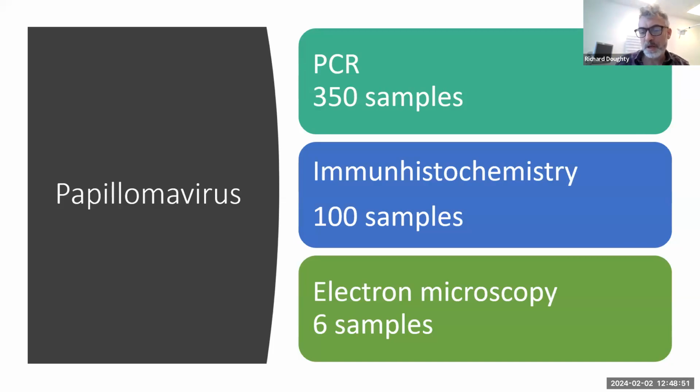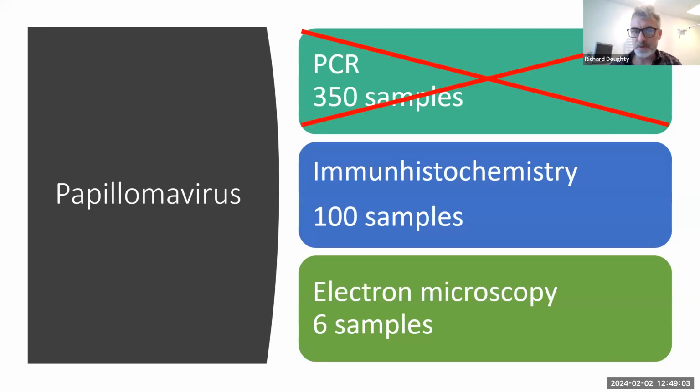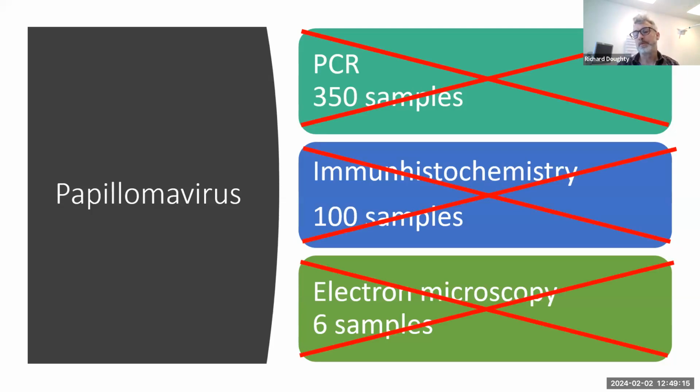We did six samples for that. The reason we only did six is that it's very costly. Also, it takes a lot of time, and it's quite hard to get the samples because they have to be sent in a particular type of fluid. With PCR, we never found a positive for papillomavirus. With the stains on the slides, we never found a single evidence of positivity. And with electron microscopy, we never found any virus particles.